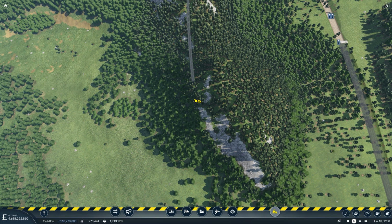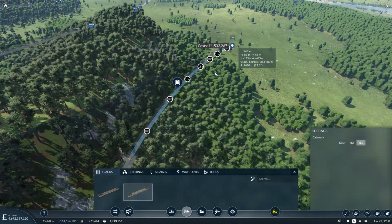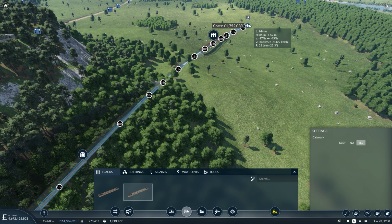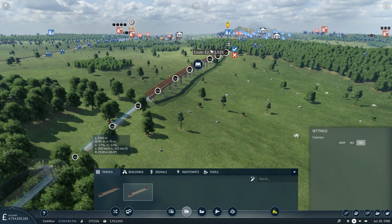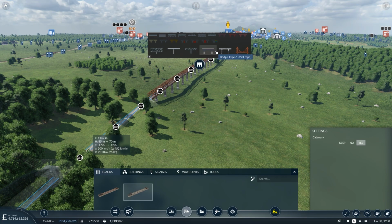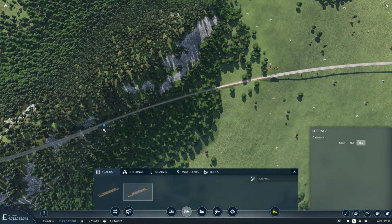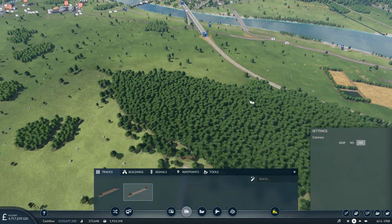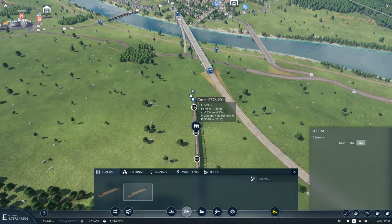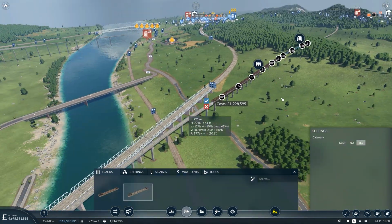Okay, so let's just delete the bridge here, and it's a little bit awkward when you've got trees on top of the terrain, but we've managed it. So we want to be coming this way, but again, if we get it to 70, I think that should be okay. Change the bridge style like that, so we get maximum speed possible. Let's run the second track alongside as well. Okay, so there's where we are. So what are you going to look like with a straight connection? 4%.